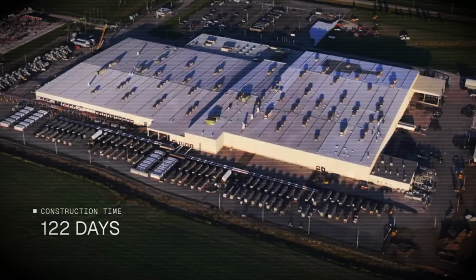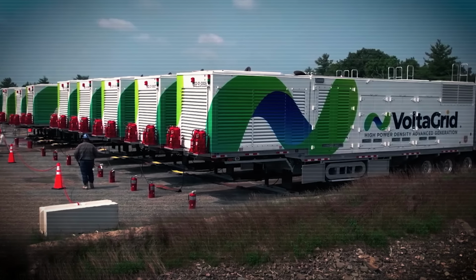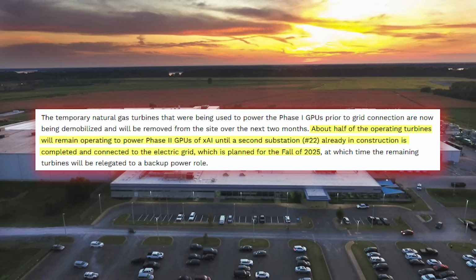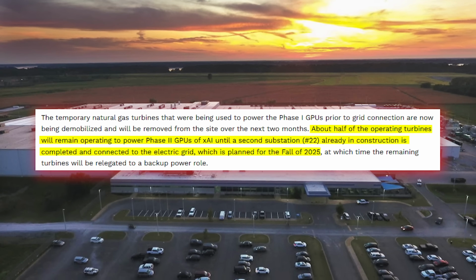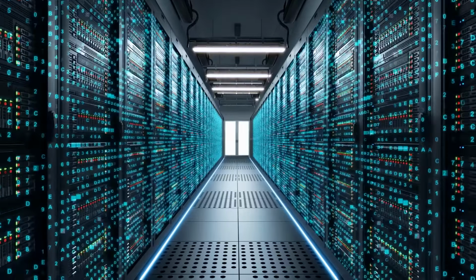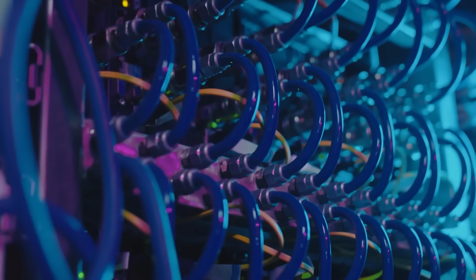The newly built substation is going to be capable of supplying full power to Phase 1 of Colossus, but some of the gas generators are still going to be required to keep Phase 2 running for now. Half of them will be removed over the next 2 months, and the rest are scheduled to be powered down this fall when a second dedicated substation goes online, which is also being built for XAI by the city of Memphis. That second substation is necessary for supplying grid power to the entire 200,000 GPU cluster all at once.